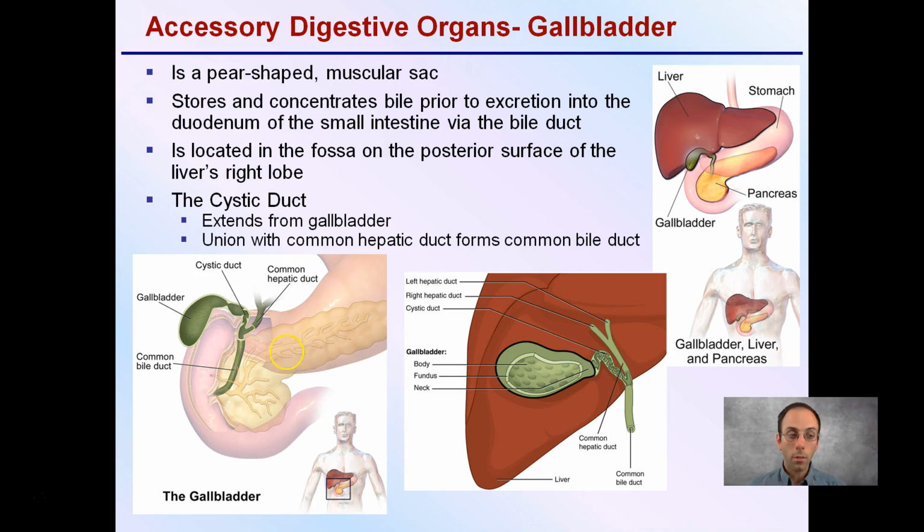The cystic duct extends from the gallbladder, and this allows the bile to be immediately released into the beginning part of the small intestine.